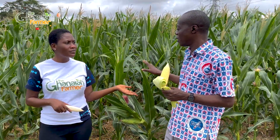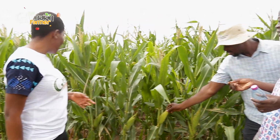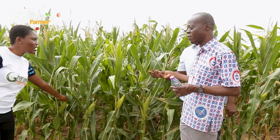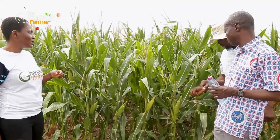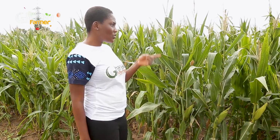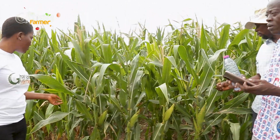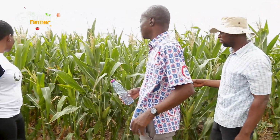Why don't they maybe go for OPV? Because with the OPV, the yield will not be, say, 10 tons. You will get maybe around 4 or 5. So if I get 4 or 5, it's still higher than the 1 ton. Right. So for the seed grower, if I'm spending all these resources to come out with 1 ton, and I'm going to sell it, I have to take care of my expenditure and profit margins. And so that's what makes the hybrid seed expensive.